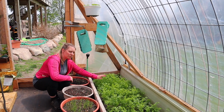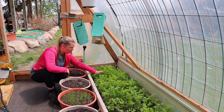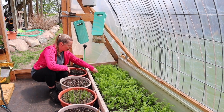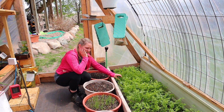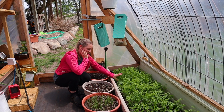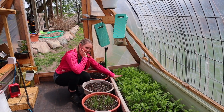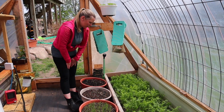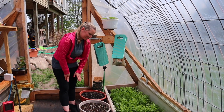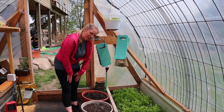And then welcome to Carrot Forest, where all the carrots are planted incredibly too close together. It needs to get done. I think I'll have to just tell myself that they've come up so much that if I give the greens to the chickens, at least they're getting something out of it. But I don't know how these are going to do. I'm a little leery that they will do well.